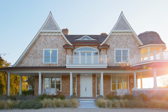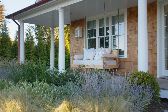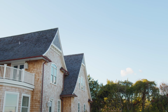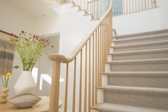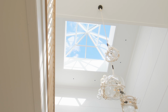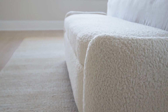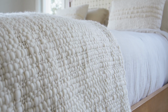We worked on this project for about a year and a half from beginning to end. It's very exciting to finally be able to share it with the world because we are extremely proud of the project. This home was a full architectural scope for us, which means that we handled everything from architecture and interior design, which lends itself to an extremely customer-tailored home that addresses the very specific needs of a family that's about to live in the home.